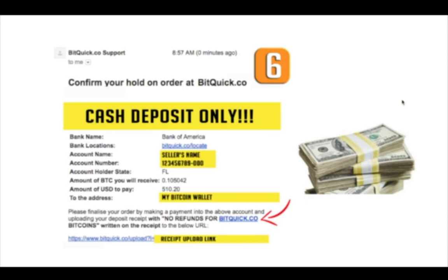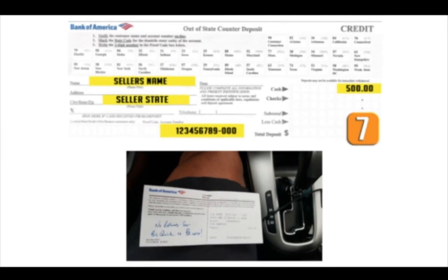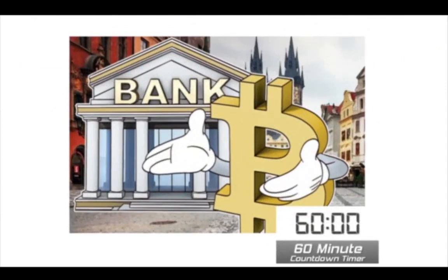Biggest thing to note here is that you will need to receive the upload link and send them the receipt of the transfer. This is what that looks like. All you do is take a picture of the deposit receipt after you send it. You type in that little no refunds for BitQuick on Bitcoin, boom, upload it into that email right there using that link. And congratulations, baby. You are now a part of the money team.